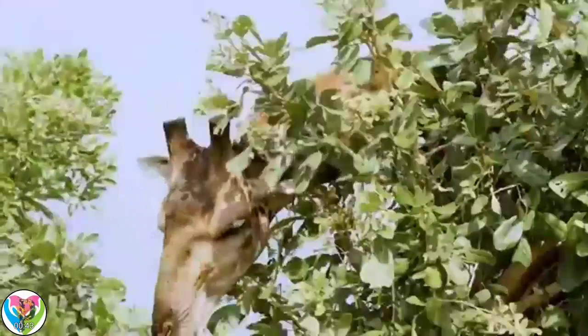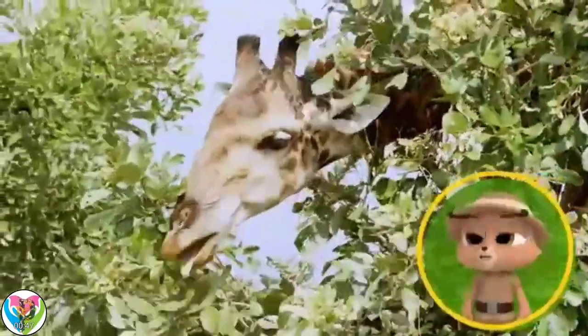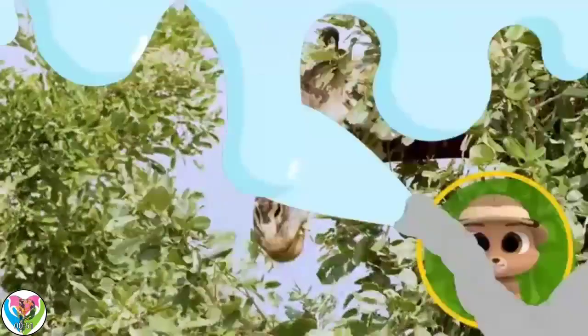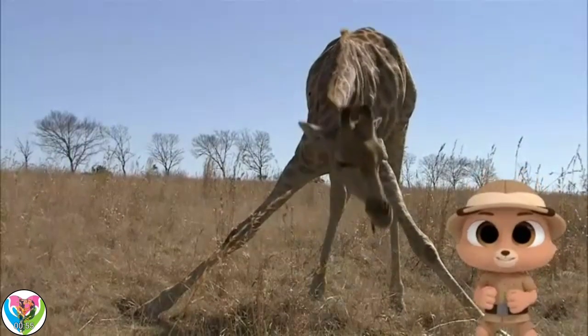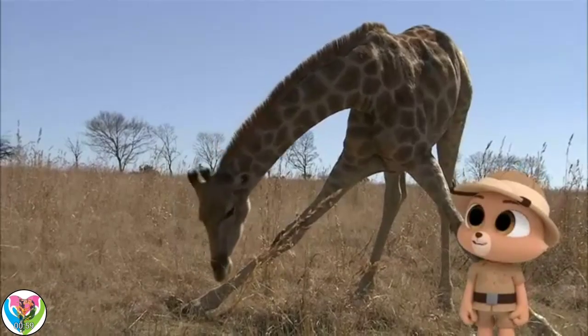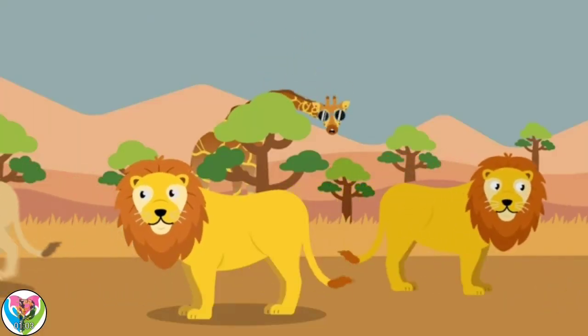Their long necks help them to reach leaves on the top of the trees. And their long tongues are helping them grab the leaves. Look, it's doing the splits. Giraffes are so tall that it's hard for them to reach low down. And being so tall also makes it hard to hide from predators.